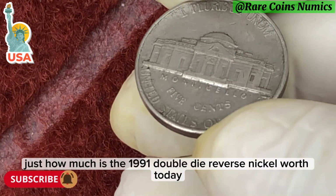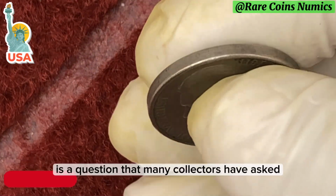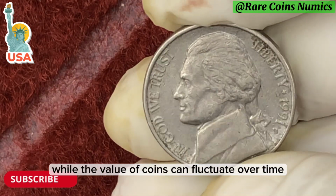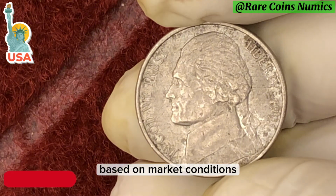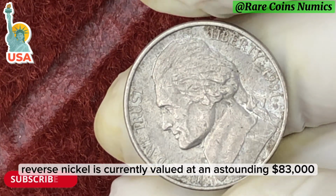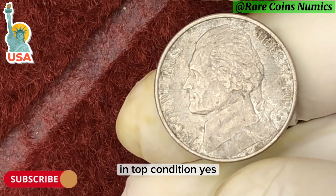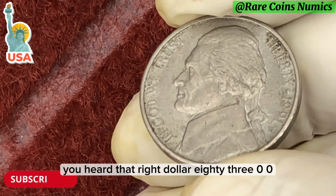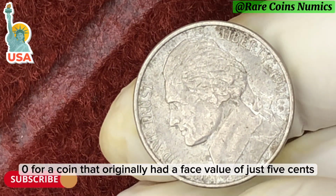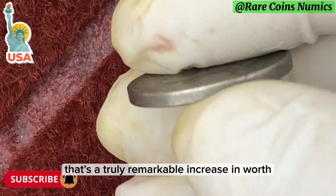So, just how much is a 1991 double die reverse nickel worth today? It's a question that many collectors have asked. While the value of coins can fluctuate over time based on market conditions, the 1991 double die reverse nickel is currently valued at an astounding $83,000 in top condition. Yes, you heard that right, $83,000. For a coin that originally had a face value of just 5 cents. That's a truly remarkable increase in worth.